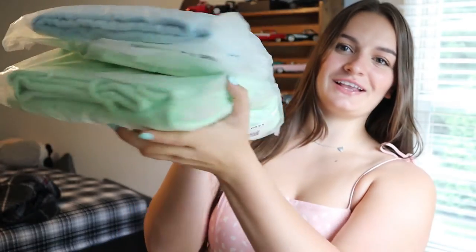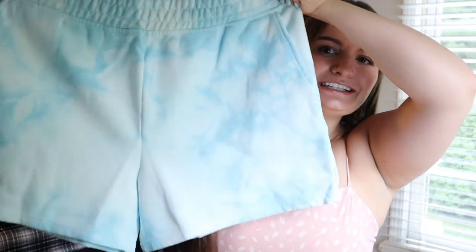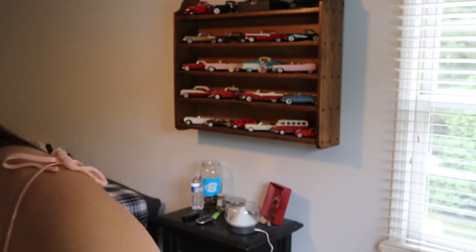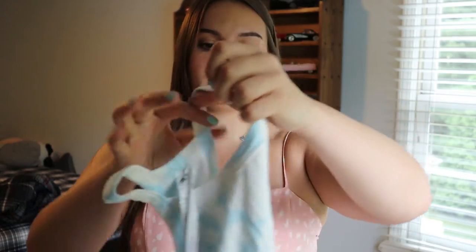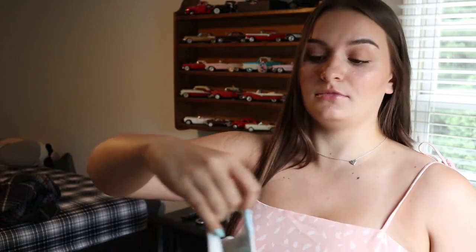So I got from the Maddie Ziegler collection, I got 2 sets. How beautiful do these look? And they're not even out of the package. Here's the first thing I got. These shorts, oh my gosh. How freaking cute. And then with that is, wow, this is a really thick material.